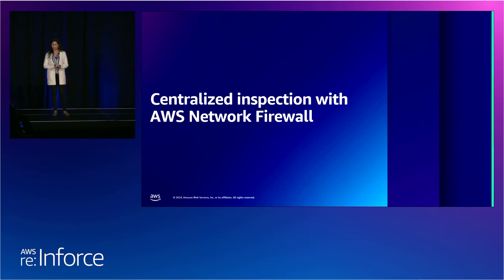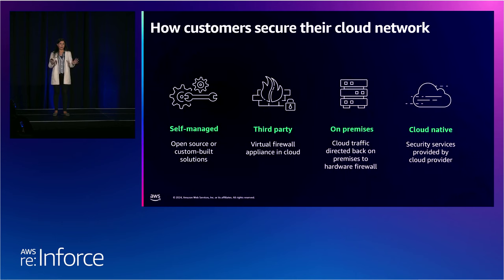We're going to dive deep into AWS Network Firewall and using this in a centralized inspection deployment model. To set the scene here, let's talk a little bit about customer strategies, customer solutions on what they do to secure their cloud network. So how they would integrate these solutions to be able to reach their business objectives. There's a couple of them here. The first is self-managed. So customers can have in-house tools that they'll build or develop. They can also use open source products, free tools here. There's third-party options. So they can use a virtual firewall appliance in the cloud. Then there's on-premise. So here cloud traffic would be directed from the cloud back onto on-prem for inspection on-prem. You can also do it in a co-location. And finally, cloud native. So these solutions would make use of AWS services, for example, AWS Network Firewall, network ACLs, security groups, and so on. Now, as much as we've seen these strategies and the solutions, we've also seen some challenges.